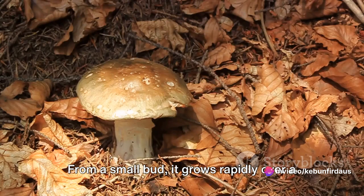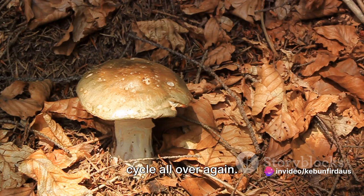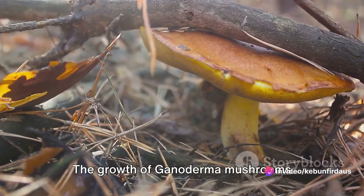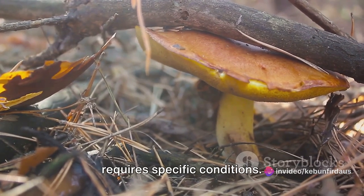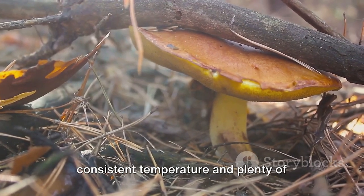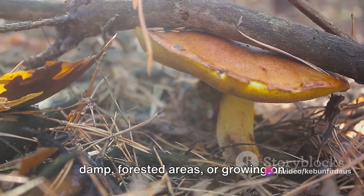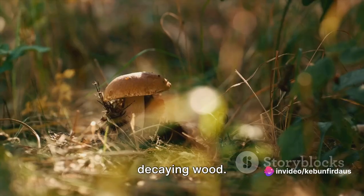From a small bud, it grows rapidly over a few days, forming the familiar cap and stem structure. The cap is covered in thousands of tiny structures called gills, each producing millions of spores ready to start the cycle all over again. The growth of Ganoderma mushrooms requires specific conditions. They prefer a humid environment with a consistent temperature and plenty of organic material to feed on. This is why you'll often find them in damp forested areas or growing on decaying wood.